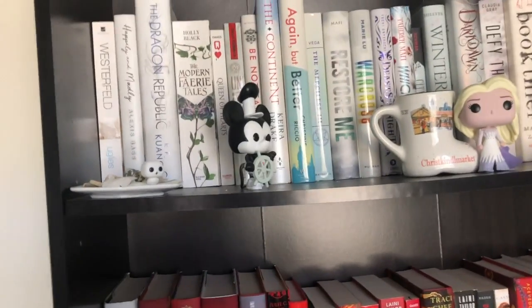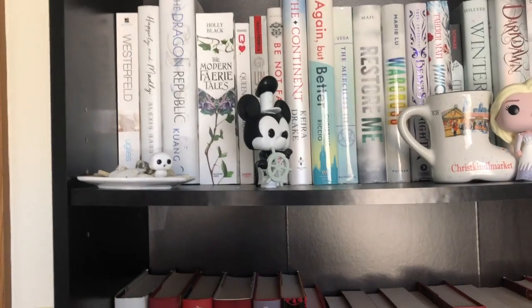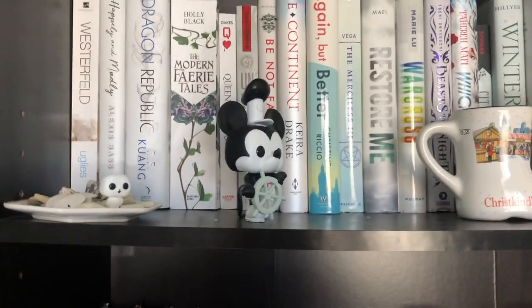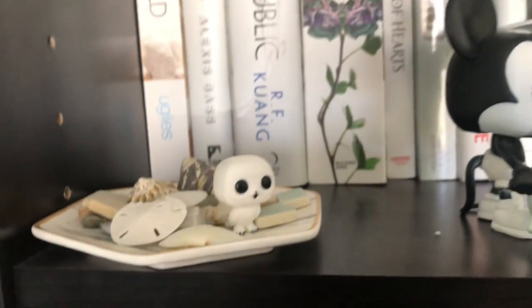So the way I've organized my pops is I typically try and put them with the correct color, since I do have rainbow shelves. So here I have a cute little Hedwig, which is one of the minis, and he just sort of chills in this little basket of shells.